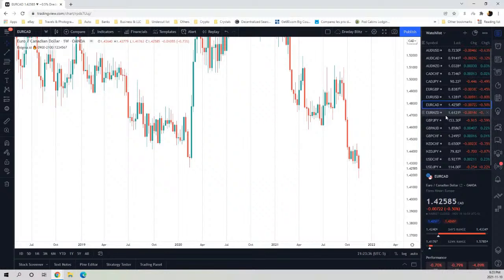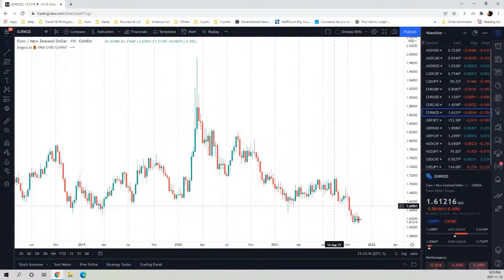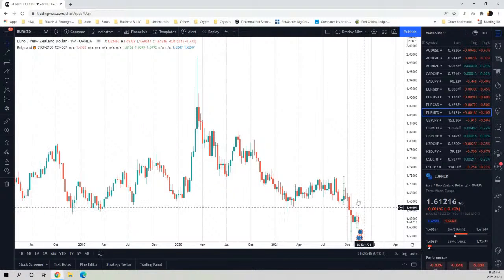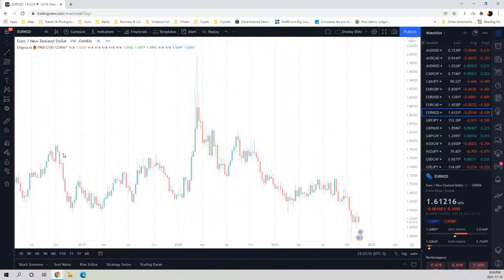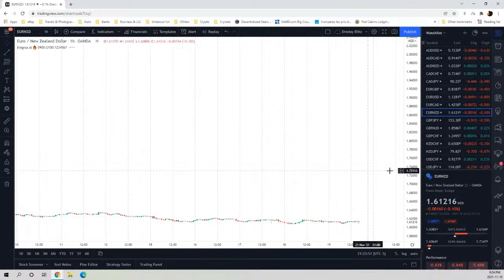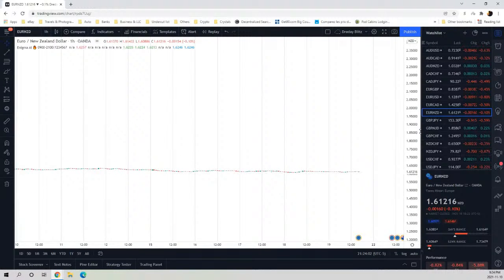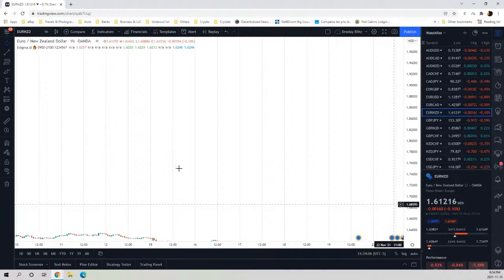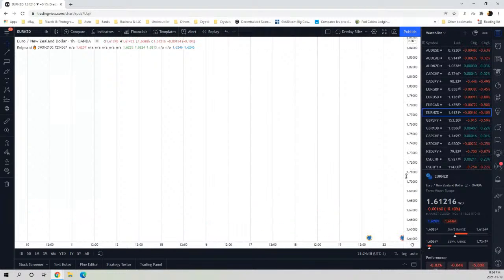Next, we're going to look at Euro NZD. Candle to the downside. So overall, guys, most of the pairs were going down this week, right? So Euro NZD, let's look at the hourly chart. We didn't have any setups. Oh, did we? Let's see. No, we didn't.